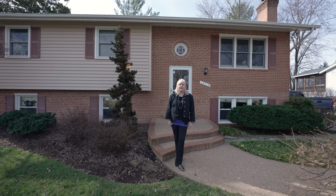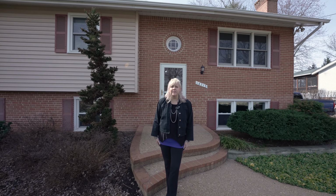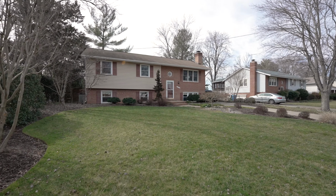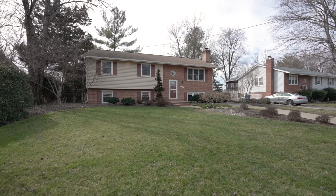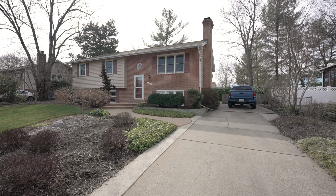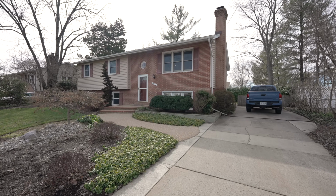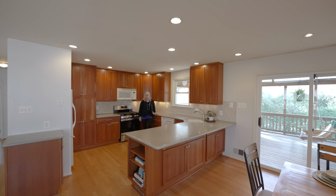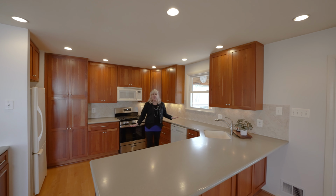Welcome to 14713 Algretus Drive in Centreville in the coveted Country Club Manor neighborhood. This split foyer boasts over 2,232 square feet, 5 bedrooms, 3 full baths, a screened-in porch, and a surprise in the back. The heart of the home, this kitchen has it all.